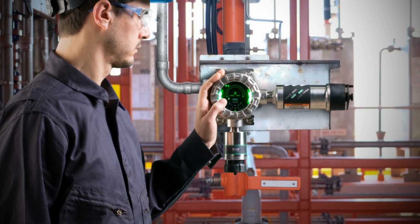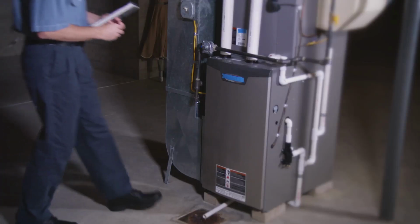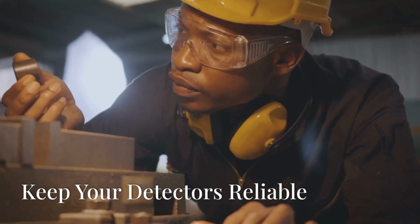Staying proactive with maintenance ensures your detectors are always ready to protect you. Make regular calibration and servicing a non-negotiable part of your safety protocols.